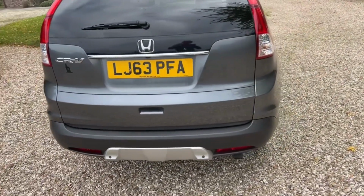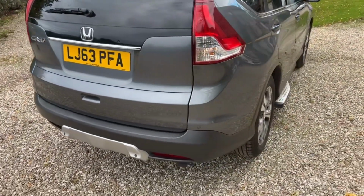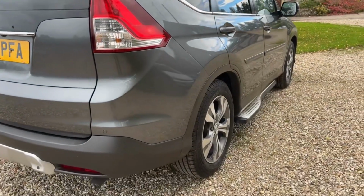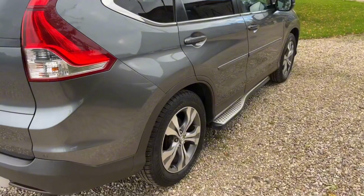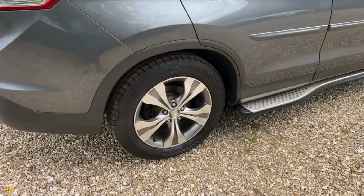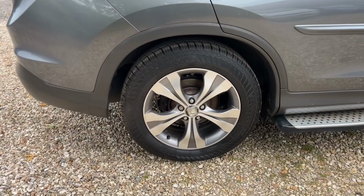And the off side of the car, driver's side, again, very smooth down the panels. Can't see any car parking dinks. Very clean car as well. Off side rear alloy, again, very nice.